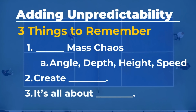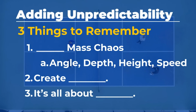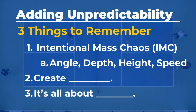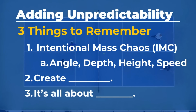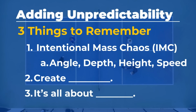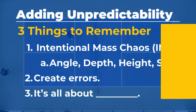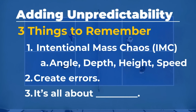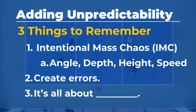Before we get into the practical steps, there are 3 things you want to focus on with unpredictability. The first is intentional mass chaos. That's IMC for short. This is your goal. You want to intentionally add different angles, depths, heights, and speeds to all of your shots so that you can create chaos for your opponents. That intentional mass chaos then forces your opponents to make errors by catching them off guard, you freeze them, or you throw them off balance.